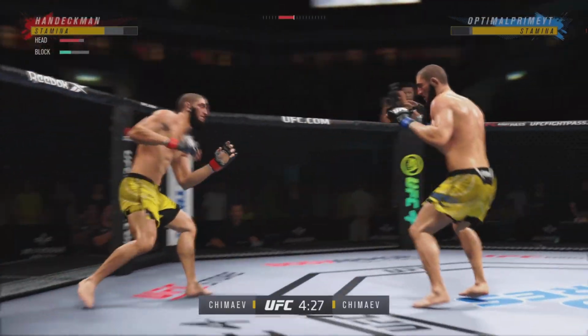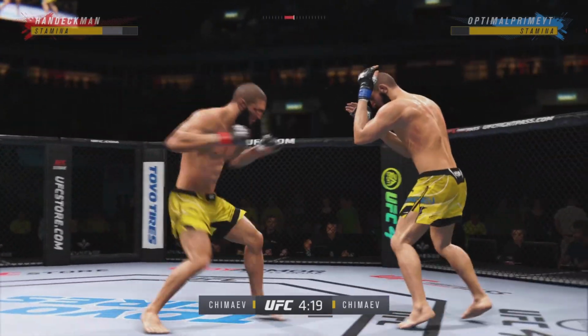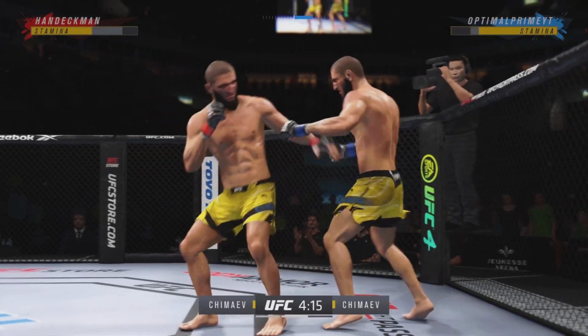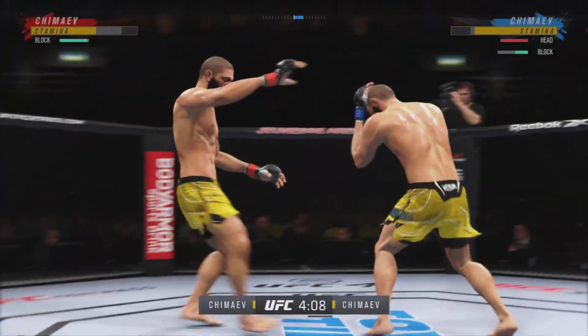Well, he's doing a nice job here blocking these shots. The chin is tucked, the hands are high. Pretty good job defensively thus far. Great job defensively. He's seeing everything coming. Trying to establish that jab once again.